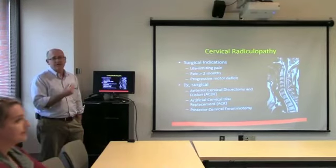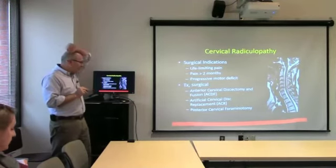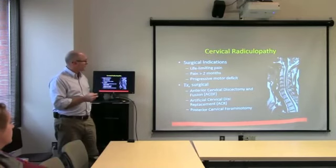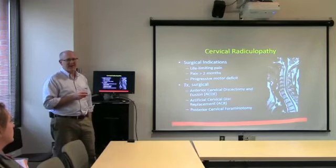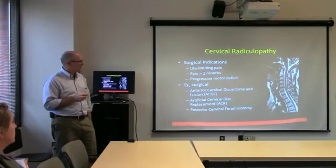So surgery, I reserve for upfront life-limiting pain. So if somebody comes in and they're just in a lot of rip-roaring radicular pain, and they can't go to work, and they're holding their head up, or it's leaned across their shoulder, and they're just miserable, I'll offer those patients a discectomy up front. Anything longer than 2 months that really hasn't gotten better usually doesn't get better after that, in my experience. And that's what the studies will show, if things don't get better up front.